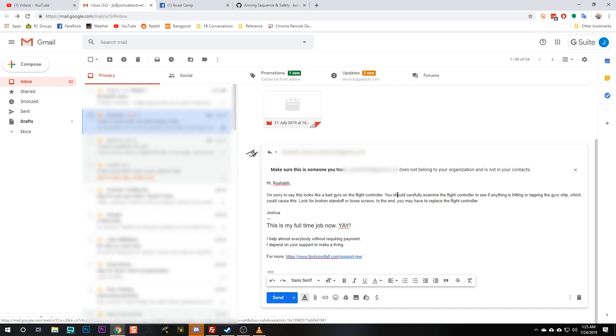So, as I say in the answer, there are a couple of things that can cause this. You definitely are going to want to make sure that nothing is touching, hitting, or tapping the flight controller. Honestly, this is so severe that I really doubt that, but you're going to want to check it. And you're going to want to look for anything that could cause the flight controller to vibrate badly. If you have a loose or broken standoff and the flight controller is kind of slapping and flapping as the quadcopter moves, that could actually cause this. So give the quadcopter a good physical once over, make sure nothing is broken or loose, and then you may have to replace the flight controller.